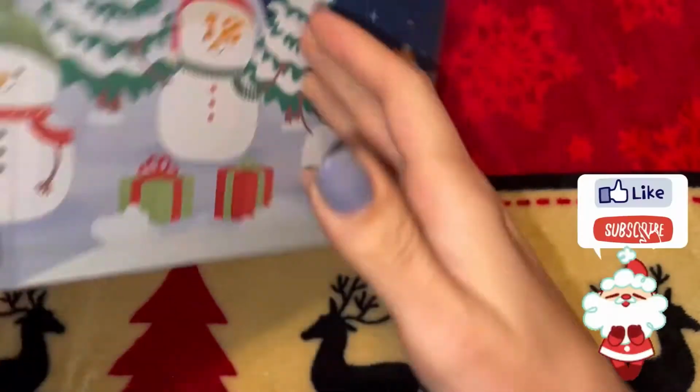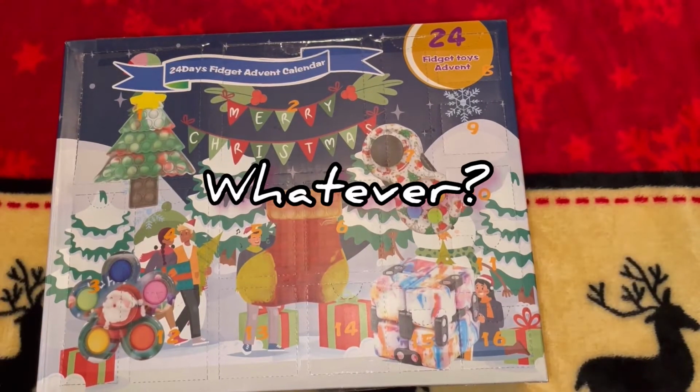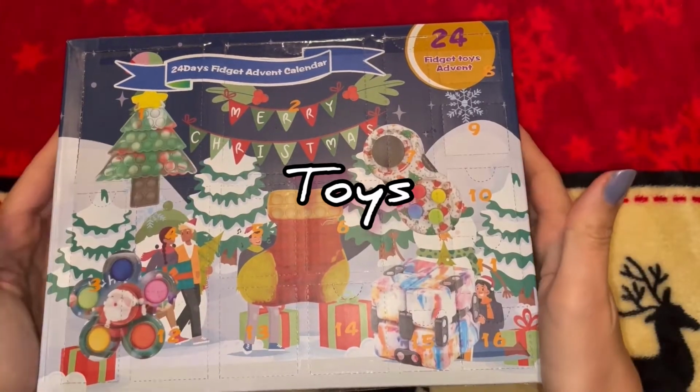But there's all these different doors. It's on the front and back. How many fidgets, spinners, fidgets, whatever do I own? Fidget toys, I guess. Zero.